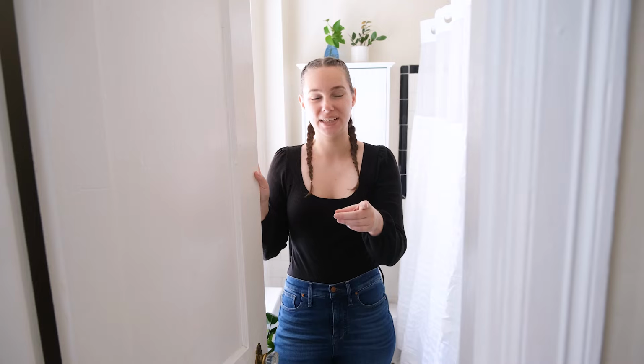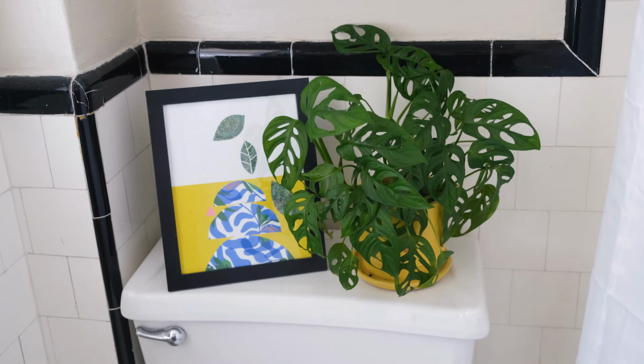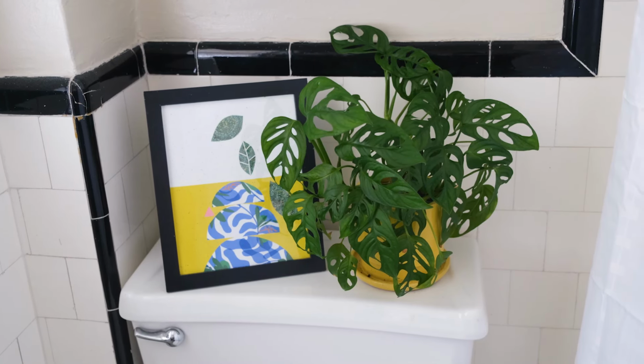Last but not least, we have the bathroom, which if you can't tell from this camera angle, it's a pretty small space in here. The decor theme for the bathroom specifically was using blues, yellows, and greens. I've got a plant in a yellow pot. I've got a print with some yellow, blue, and green in it.